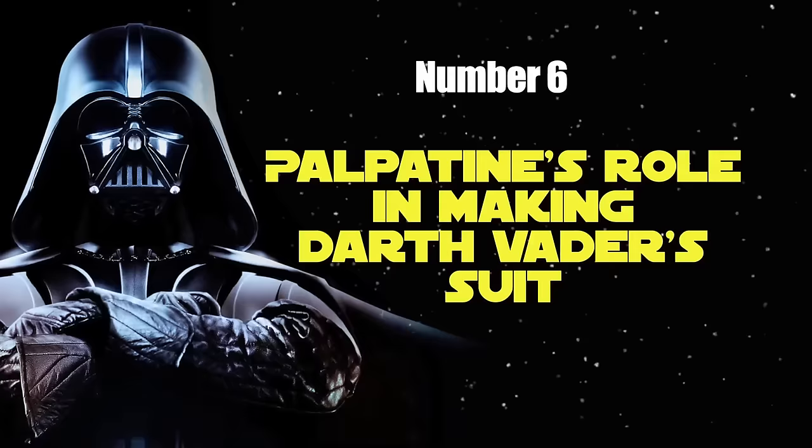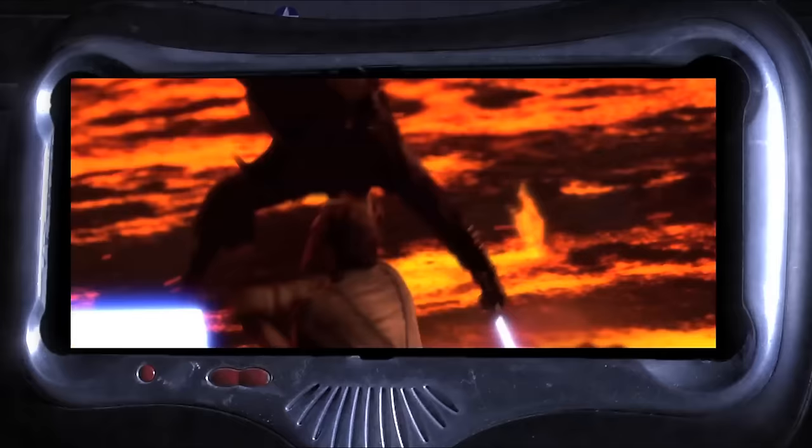Number six. So Palpatine finds Vader's ravaged body after he's defeated by Obi-Wan Kenobi on Mustafar. Mm-hmm. We all remember these exciting events. This is a great sword fight.